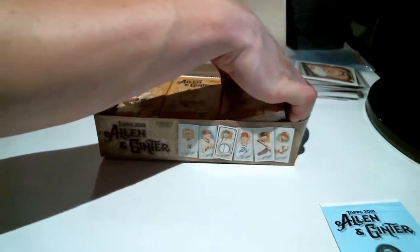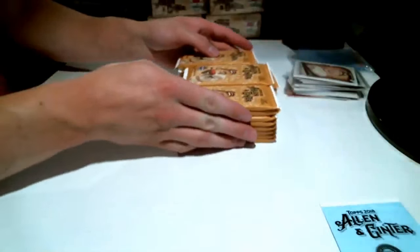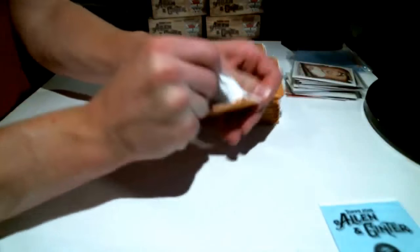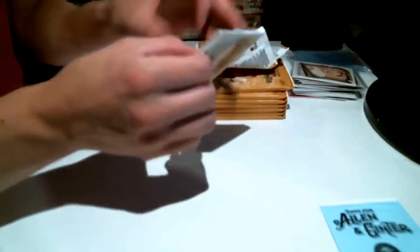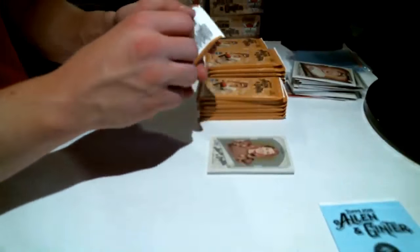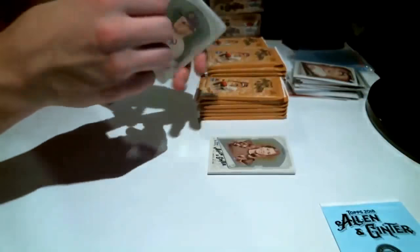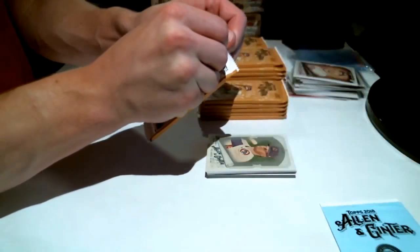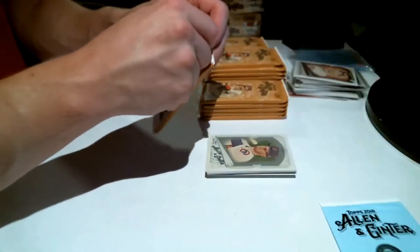N64 card. Sorry, N43. First eight packs of the first box, sorry, the sixth box. I believe that pack was overstuffed because there are a lot of cards in that one. Oh, I wonder. Man, this is unlucky.